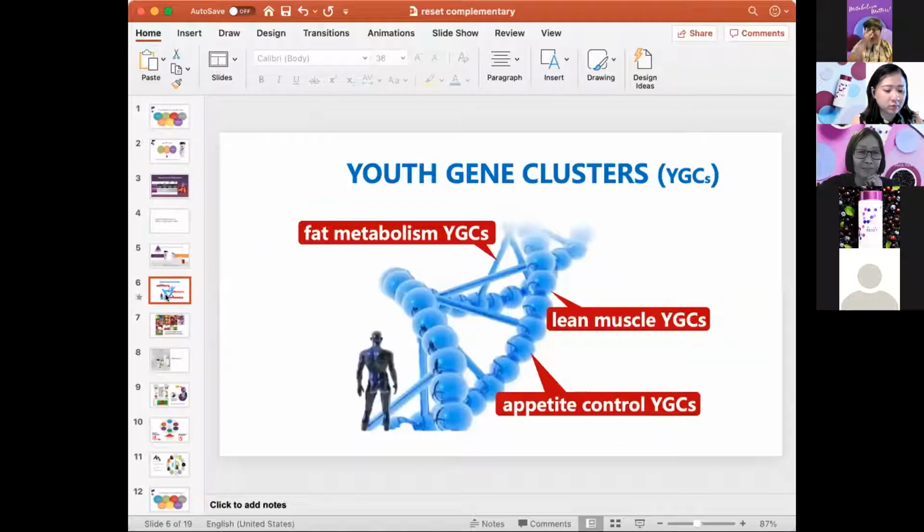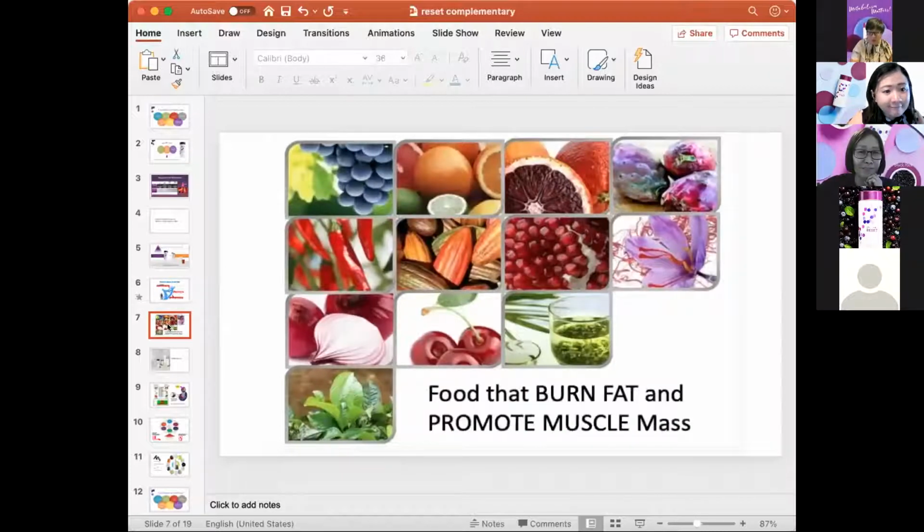TL90 basically targets the AgeLOC science because it's targeting the genetic sources of obesity, and that is governed by 3 different youth gene clusters, which are fat metabolism, lean muscle, and also appetite control. So it's not just fat metabolism itself, but we're also looking at building muscles and targeting appetite control. This is how we can bring about a very comprehensive overall reduction in terms of our weight, size and shape. That's why TL90 is still the number 1 weight management program for us to embark on. It includes all the natural ingredients that help to burn fats and build muscles. So we have to understand that's how it separates.